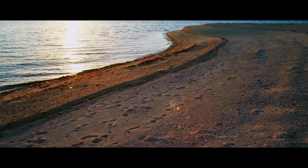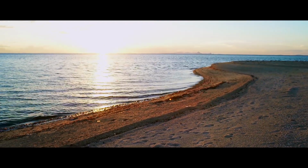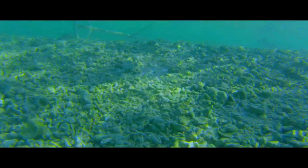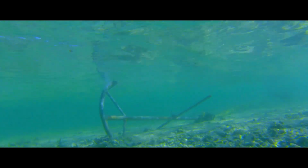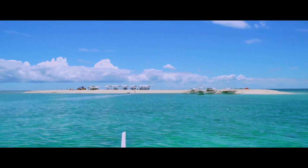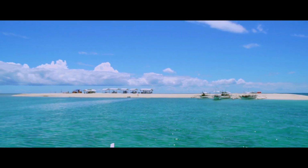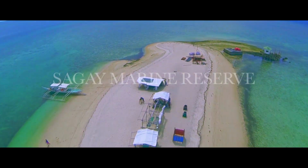This was once an exploited marine ecosystem where destructive fishing practices were rampant. Damaged corals remind its community of the many years of senseless abuse of resources and how it led them to a journey of transforming this natural wonder into a marine sanctuary that it is today.